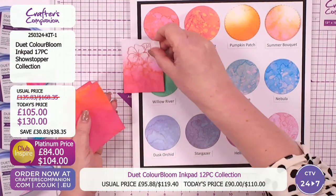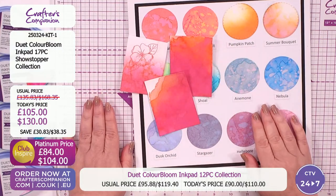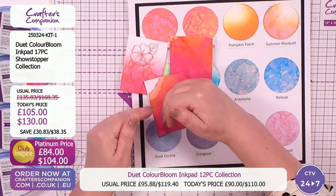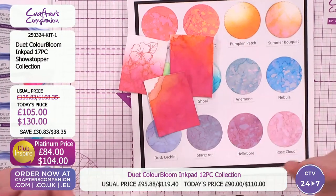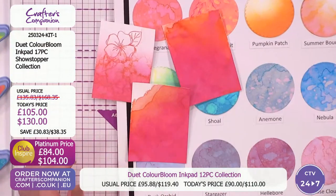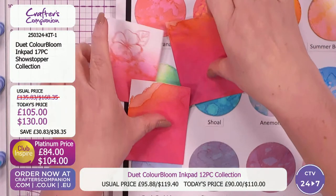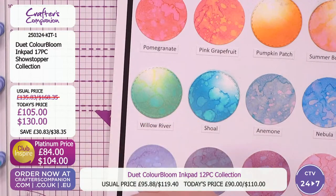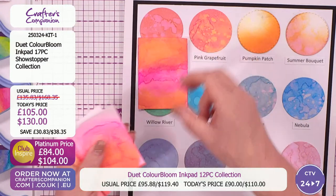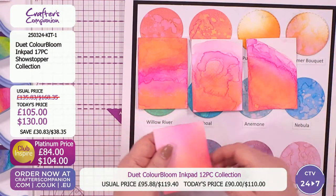I've got some little techniques here to show you how pomegranate settles when we apply water. So that really lovely hot pink through an orangey pink into a coral happens magically with the addition of water, and you can see how intense the colours are and how beautiful the colour separation is in there to get those types of watercolour effects. So that is your pomegranate. If I then move to pink grapefruit, which is this one, this might be my favourite, or one of. Look how gorgeous this is.